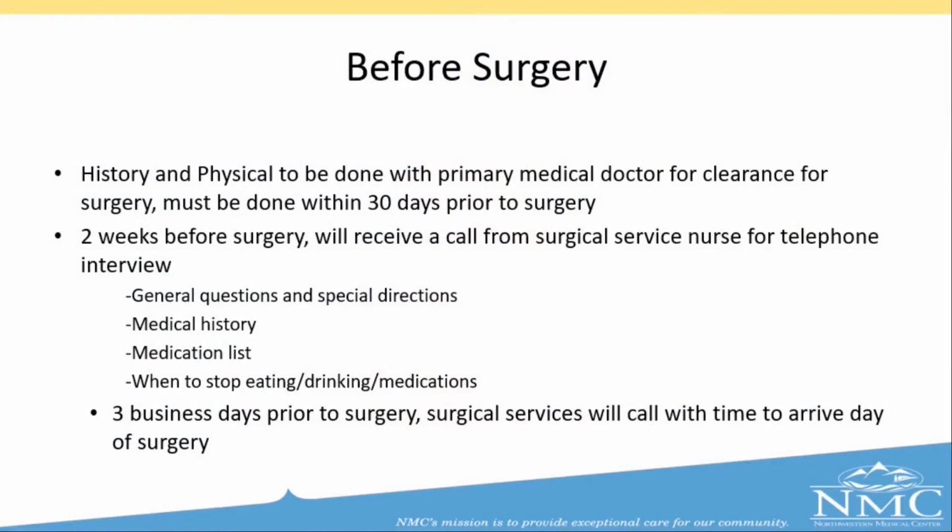It is required that you have a history and physical done with your primary medical doctor for clearance for surgery. This history and physical must be done within 30 days prior to your surgery date. 2 weeks before surgery, you will receive a phone call from a nurse in our surgical services department. During that phone call, they will review general questions and special directions, medical history, your medication list, and when you should stop eating, drinking, and certain medications that you should be stopping. 3 business days prior to surgery is when you will receive a phone call from surgical services with the time of arrival for your day of surgery.